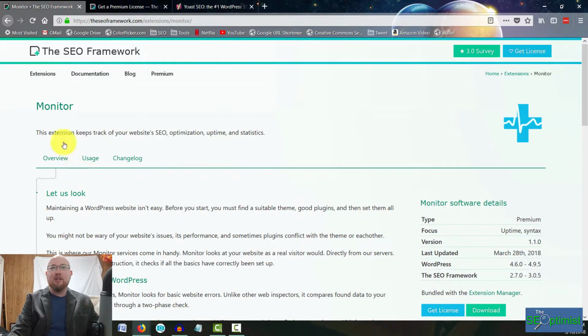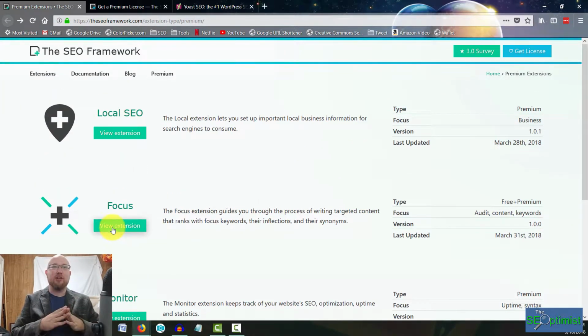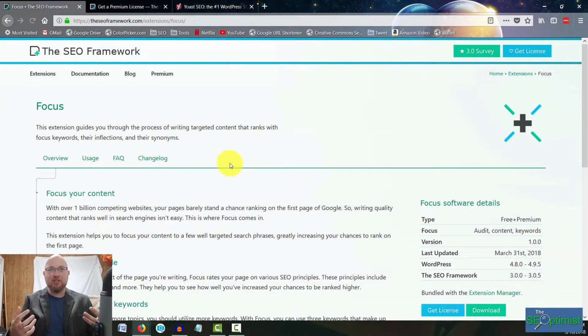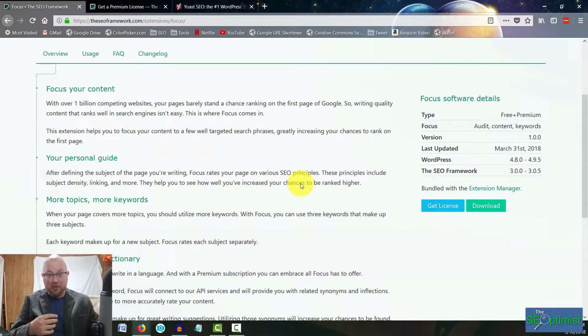Focus. This is going to be a lot of the same points I made for Yoast. This helps you write targeted content. It gives you some suggestions. I actually like The SEO Framework, as I said in a previous video, because the base version does not have this functionality like Yoast does. I feel that makes the plugin lighter weight. It loads faster. I don't need all of that extra fluff.